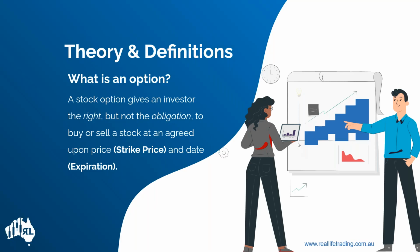Right, so I'm just going to go through a few theories and definitions for those of you who don't know what an option is. An option is a contract, right? It gives an investor the right, but not the obligation, to buy or sell a stock at an agreed upon price, which is known as the strike price. Now, these contracts have an expiration date, right? They do expire. They can basically go to options heaven once they go to zero.